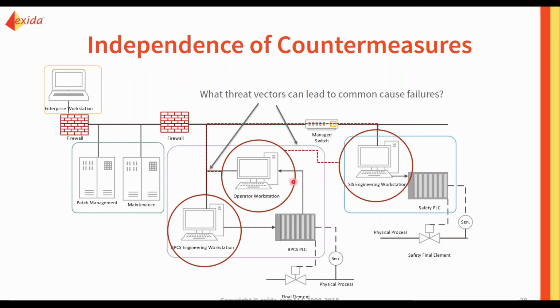But if at our operator workstation there's the ability for operators to actually bypass the safety system, maybe for testing purposes or anything like that, well, then we would know that we couldn't really take credit for our BPCS and safety system being separate, because if the attackers do gain access to the engineering workstation or the operator workstation, they can then bypass the safety system and make sure that it won't work to try to stop the attack. So it's really important to think about, is there one attack that an attacker could use to go through multiple levels of the countermeasures, and really making sure that each countermeasure is independent and provides additional protection.